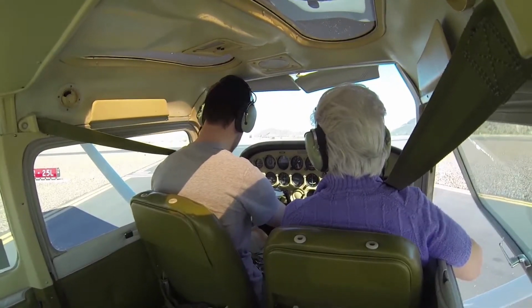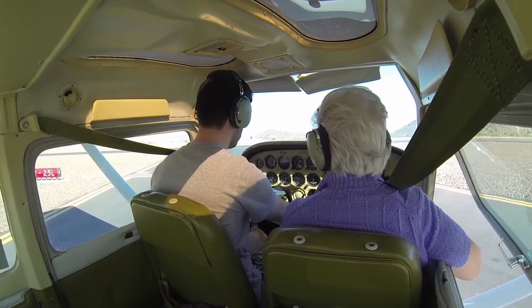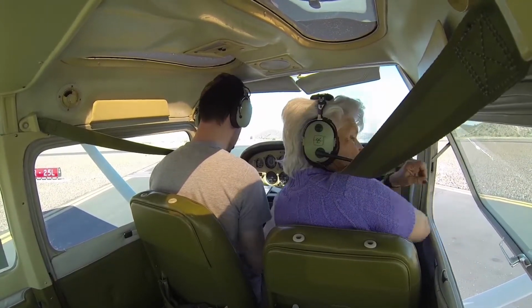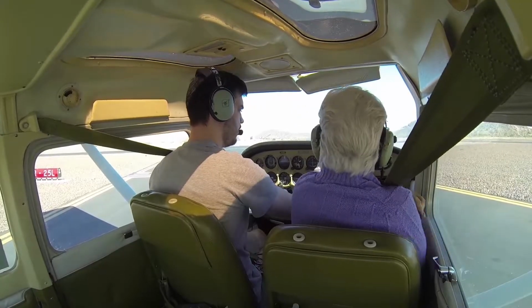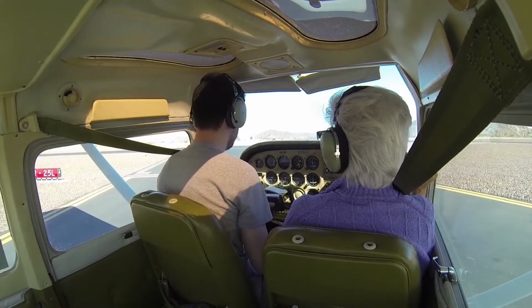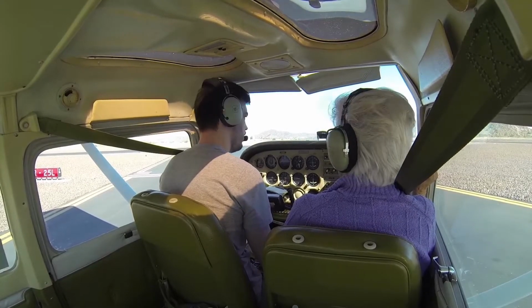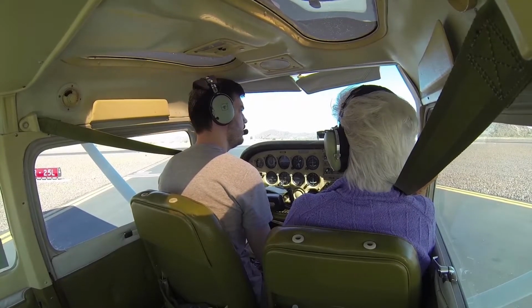Okay, back to idle, all the way to idle, see what we get. Nice smooth idle here. So now we want to set the radio 118.4. Deer Valley Tower, November 73626, holding short of 25 left at Charlie 12, ready for departure.